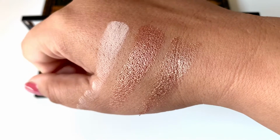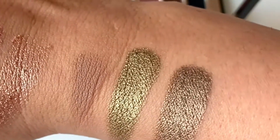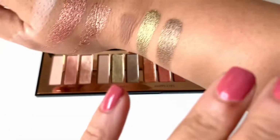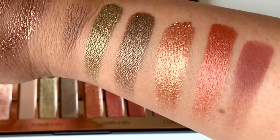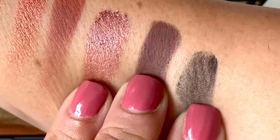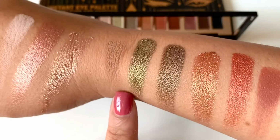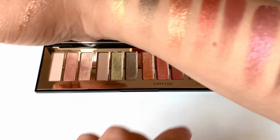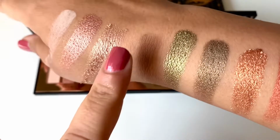So this is Love Eyes. This is Power Eyes. Beautiful. Happy Eyes. Stunning. Confident Eyes. Love Eyes. Power Eyes. Happy Eyes and Confident Eyes. Let's try the black again.